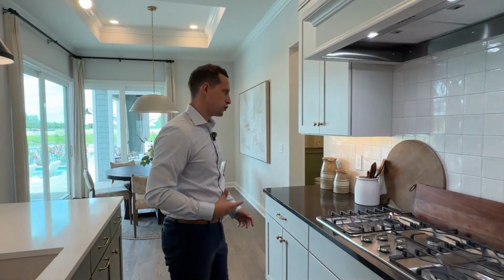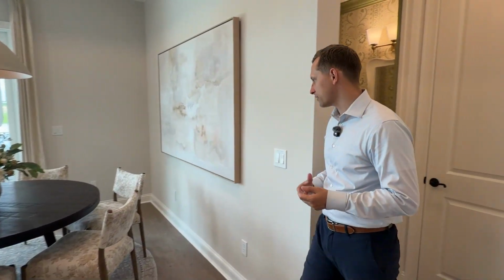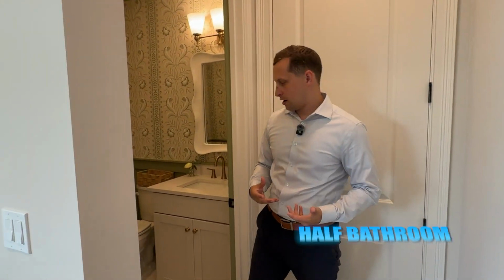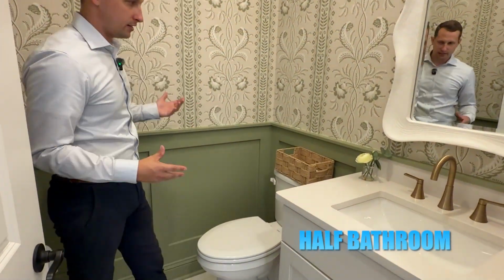So then off of our kitchen here, we're going to have our dining room and a half bath. The half bath is going to be for your guests. And again, it's great to have a space like this. I do really like the finishes they did in here as well. Again, a lot of greens, a lot of blues, very floral, very native feeling, just overall light and bright. It really helps maximize the space and gives you that feel of what it's like to live here in Jacksonville, Florida.